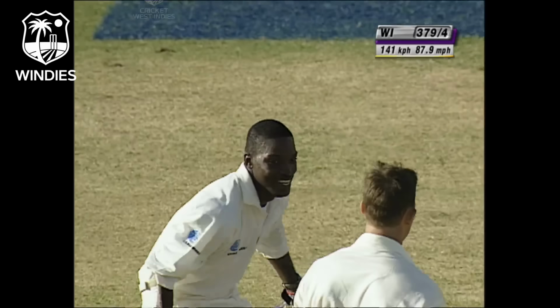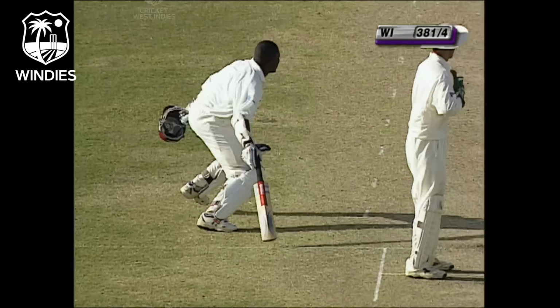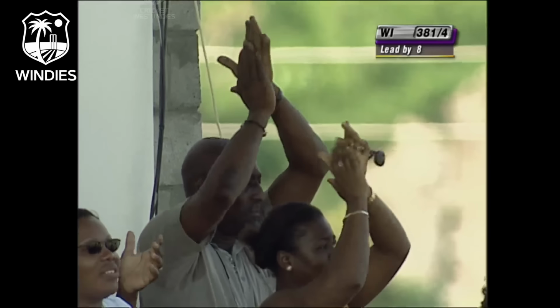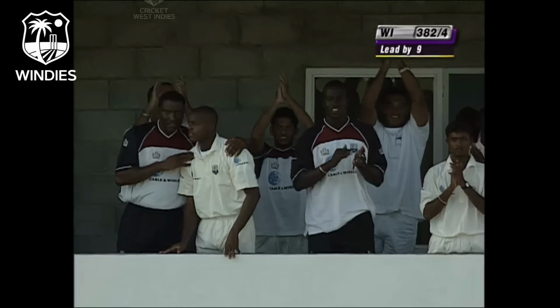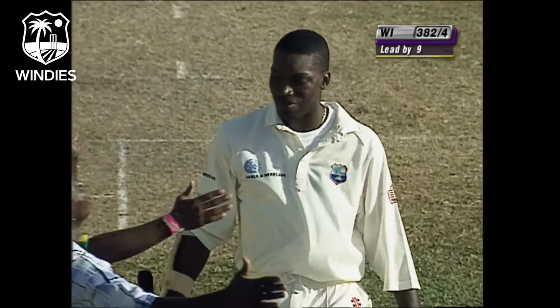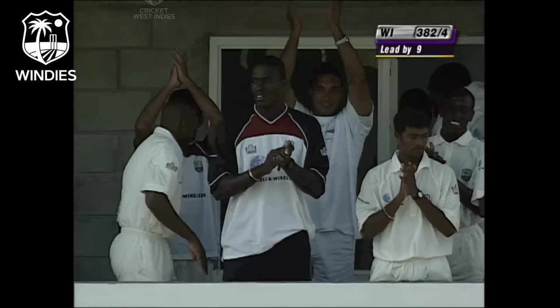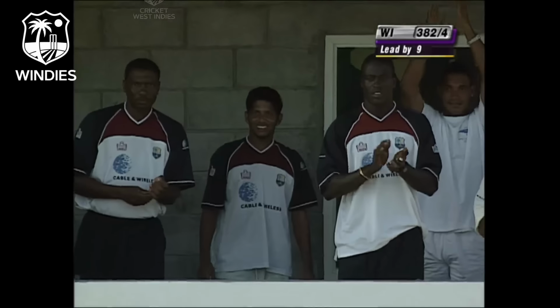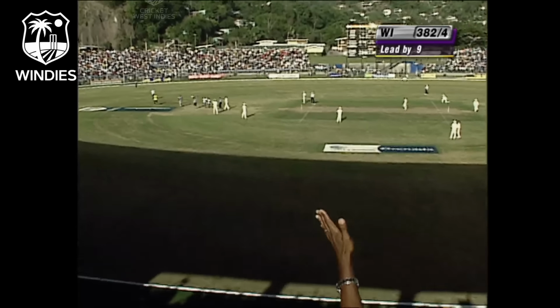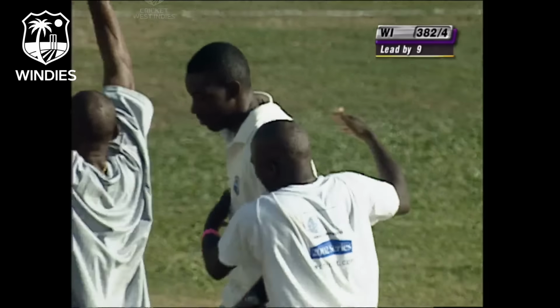That's it. Crowd rises and cheers and waves and jumps and shouts. And Gayle will come back for the second. Spectators are coming up to the ground to hail Chris Gayle's double 100. Pandemonium in Queen's Park.